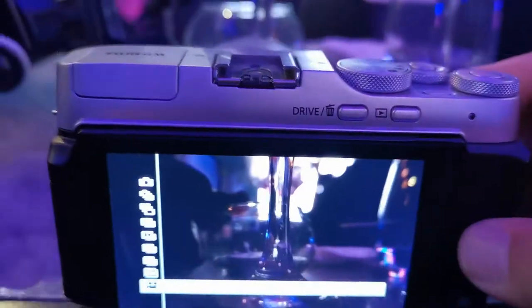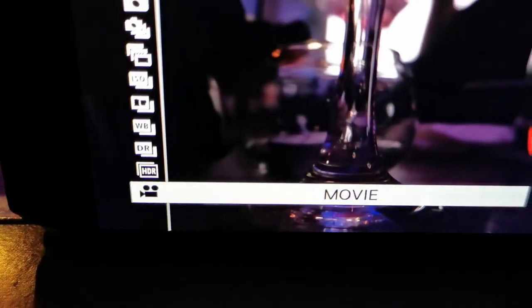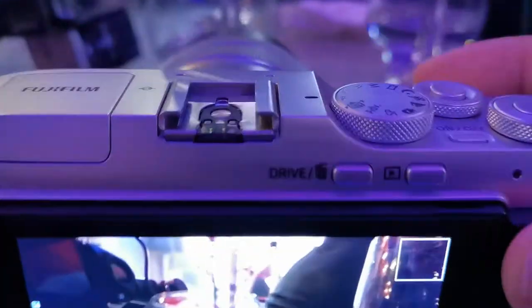Meron siyang 4K sa X-T100, but it doesn't do talagang pang video talaga. Pang stream cap lang siya. Kumbaga, 4K na pang picture lang, di ba? But for the Fujifilm X-A7, meron siyang 4K up to 30 frames per second. So let us discuss the features of this new Fujifilm X-A7.